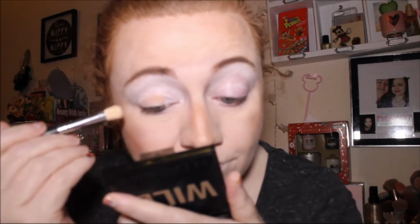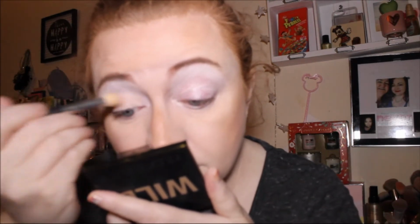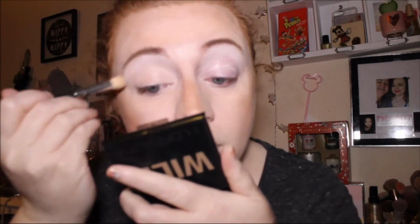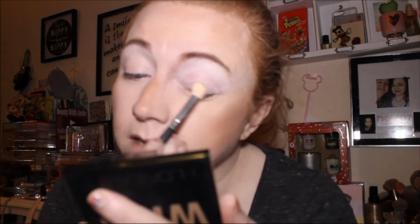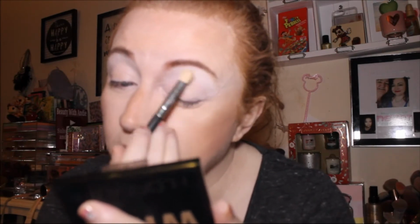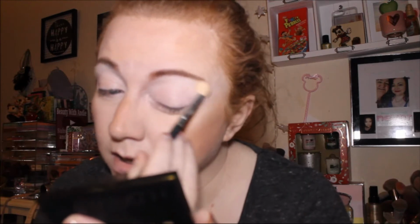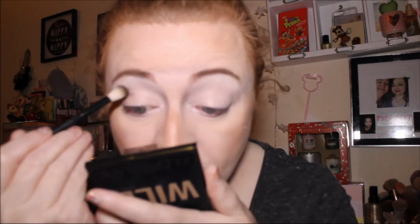I'm just going to use this no name brush to put that shade on the lid now. It's a bit dark. Hopefully it'll blend out. Yeah, that's fine. Okay. I'm hoping that this one isn't going to show up too dark. So we're going to go in with that dark brown. It is the darkest in the palette, so it could do. But then we'll try and blend it out a bit.